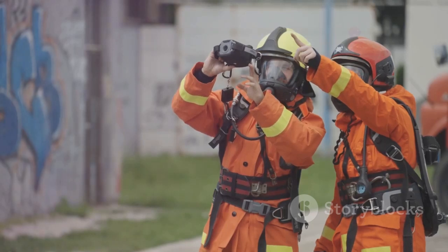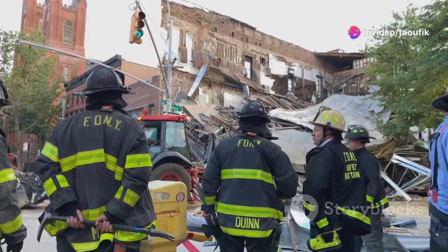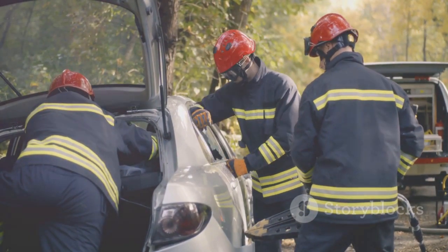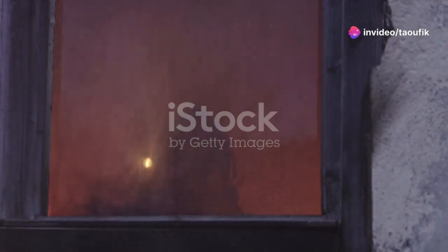These guys and gals are like the MacGyvers of the fire service. They can rappel down a building, shore up a collapsed structure, and extricate someone from a mangled car with the precision of a Swiss watchmaker. It's not just about brute strength either. Technical rescue requires brains, ingenuity, and the ability to stay calm under immense pressure.